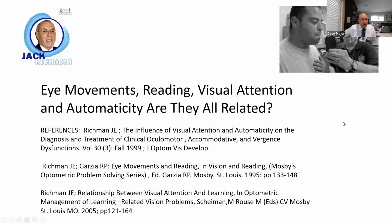Just want to mention that Jack Richmond just had a wonderful paper that really summarizes a lifetime of working on eye movements, reading, and visual attention and automaticity, and how they're related. Again, the connections you'll see evident as we talk about visual attention, again, with the work of Jam. He's just done such a great job of locating that the main thing we're teaching really is visual attention. And where is that fixation attention occurring?